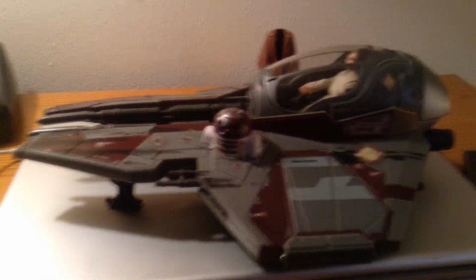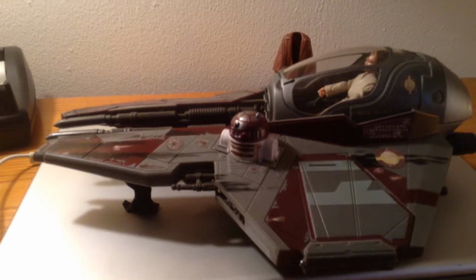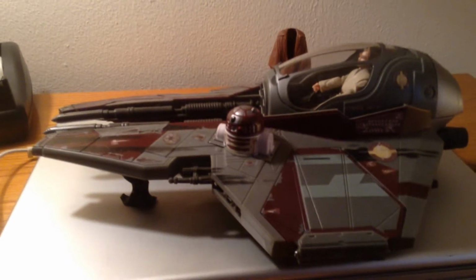And this R2 can come out, and you can put another R2 in there. So, yeah, I love this vehicle. I think it's really cool. I love a lot of the Revenge of the Sith.